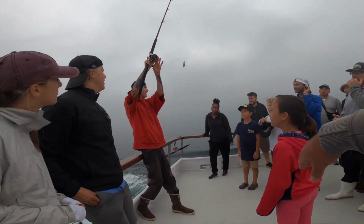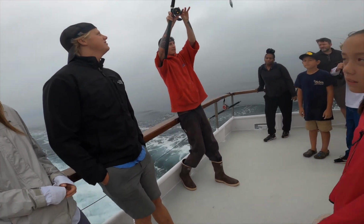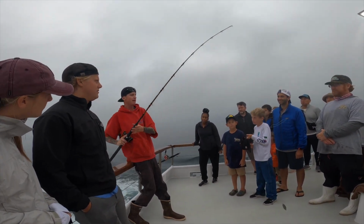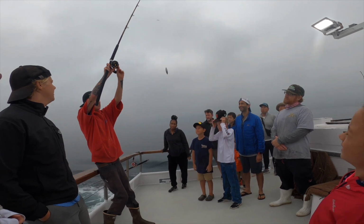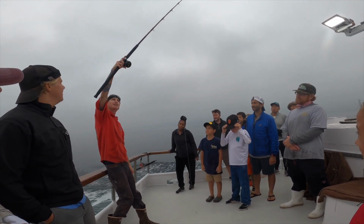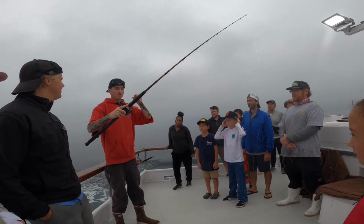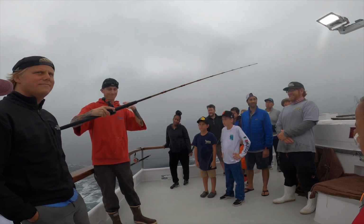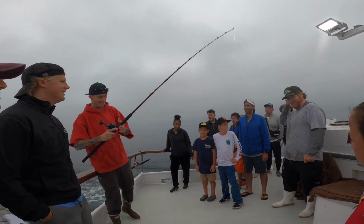You have a lever on the right-hand side of the reel right here. When this lever is down, your line is going out. Your thumb must be on the spool the entire time that lever is down and the line is going out, guys. So lever down, thumb on the spool, or else this will happen. Backlash.